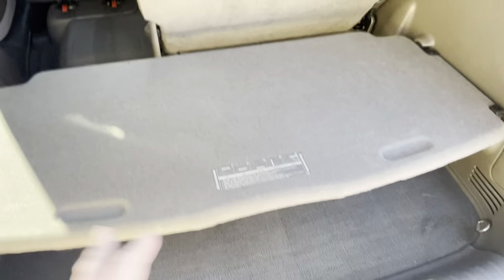Yeah, shouldn't shut that hard, but we'll get those replaced as soon as they come in. This seat is just as perfect as the rest, and then push this to fold, then lift the handle here.